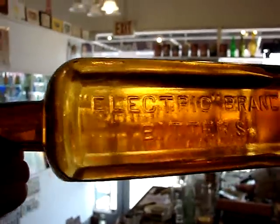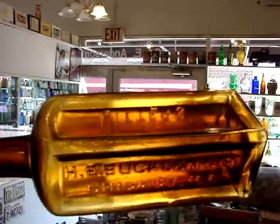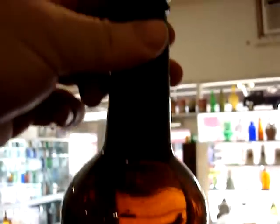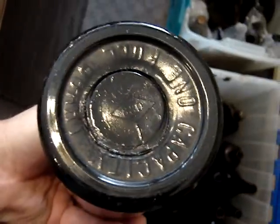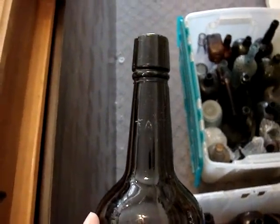And another one in a nice Honey Amber. Just because of the color, that's probably worth $30. And then I got the Four Roses. It looks like it's from about 1918. It's machine made. Or could it be from 1932? I don't know. It's kind of one of those mysterious things. It's either late teens or mid-30s.